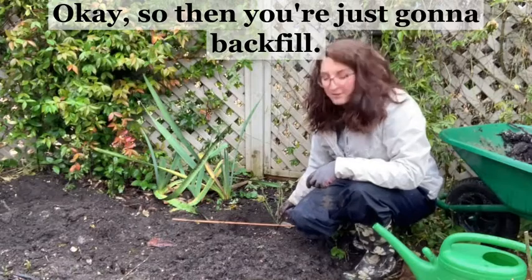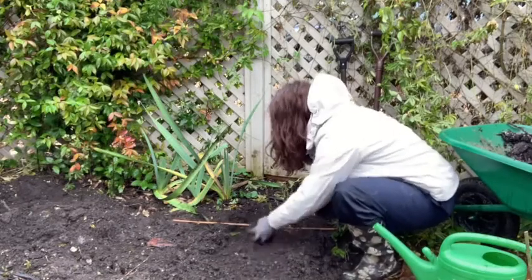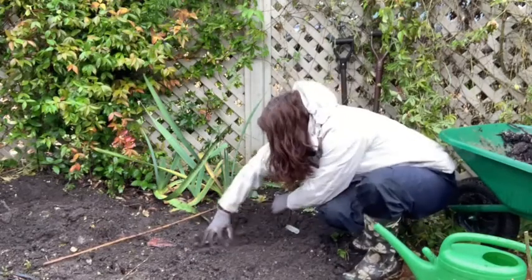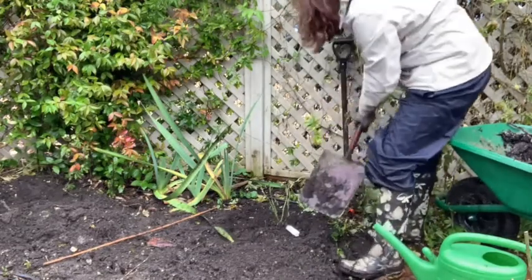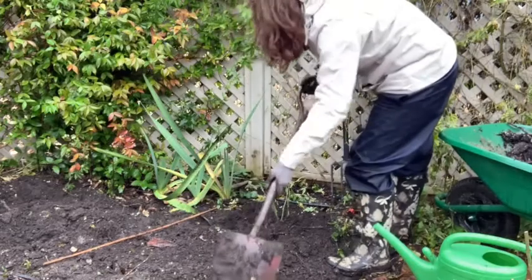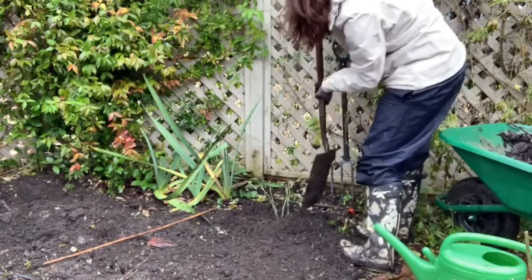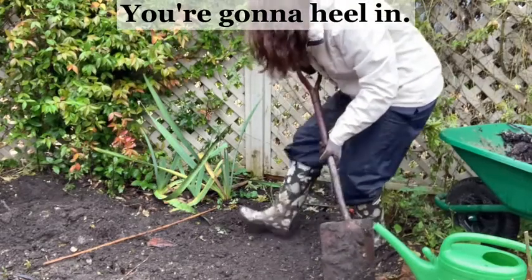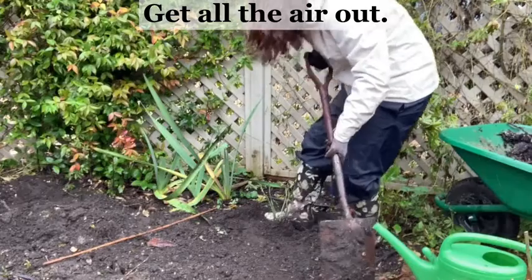Okay, so then you're just going to backfill. You're going to heel in, so just use your heel, press all the way around, get all the air out.